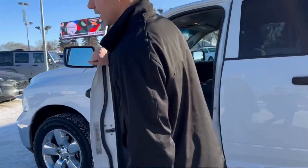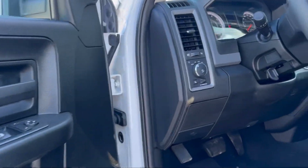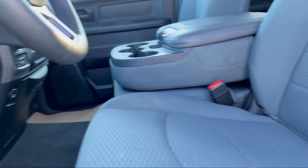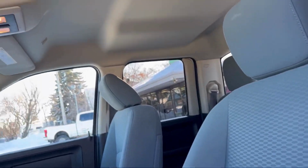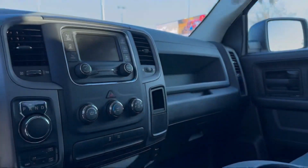Powered by a 3.6 V6 engine, 8-speed automatic transmission. This thing is going to save you tons of money in fuel. So basically it makes itself, I don't know, worth driving. You can drive around the city and not worry.